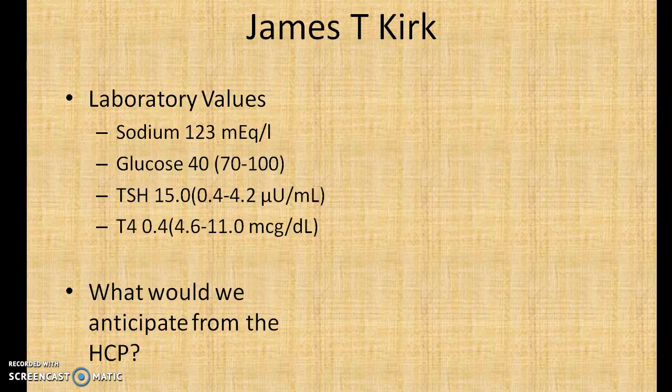He's an older gentleman. So we look at his laboratory values. We can see that that TSH is really high. Do you need to know what a normal TSH and T4 level is? No, don't worry about it. But you can see that we have a really high TSH and a really low T4. So the pituitary, which regulates all of our endocrine function, is telling the thyroid to produce. But unfortunately, the thyroid says, nah, I ain't working.